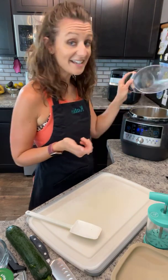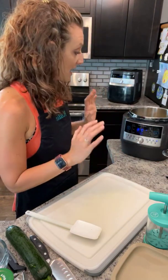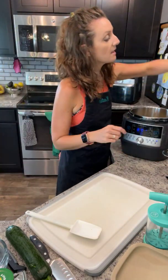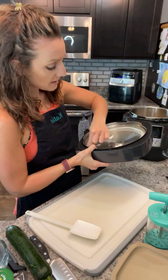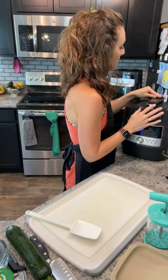All right, so that is it. Now we don't have to stir it the whole time. You don't have to worry about anything after that. We're just gonna put the lid on. I'm gonna make sure that my seal is down, and we want this to build up pressure.